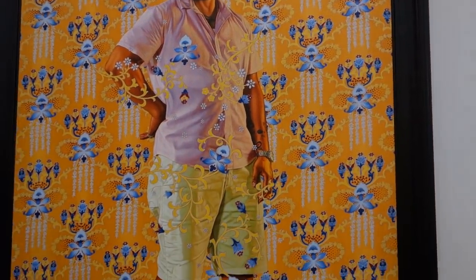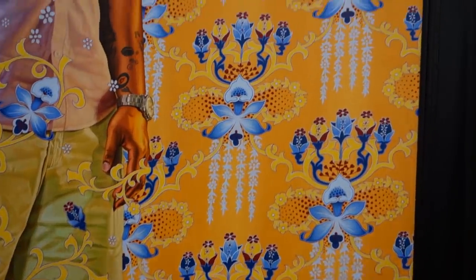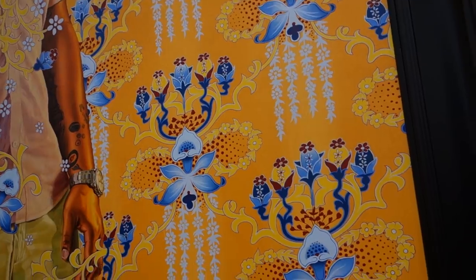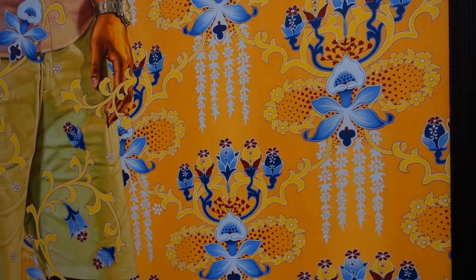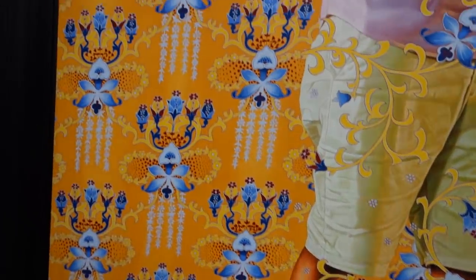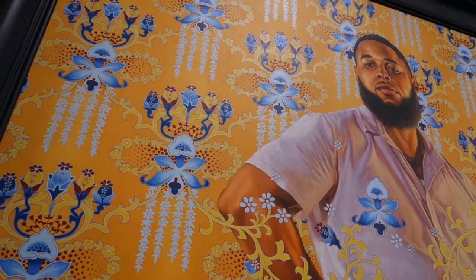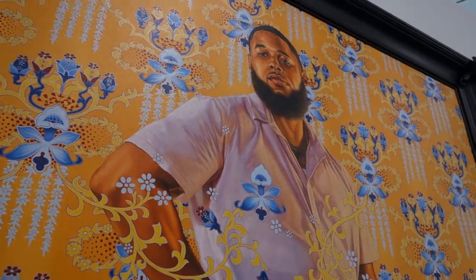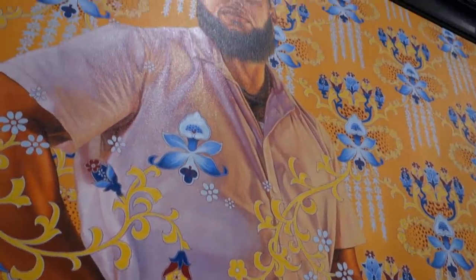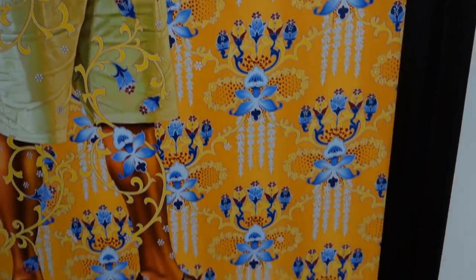Roberts Projects, L.A., Kenhende Wiley, Charles, 2018, oil and linen, 96 by 72. Well, I was down in Washington around Thanksgiving, and I did see Kenhende's portrait of President Obama.